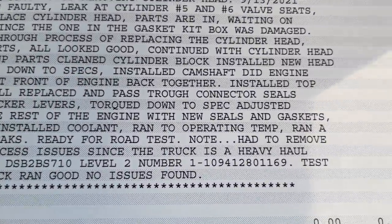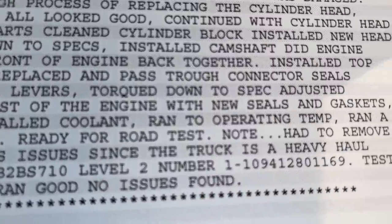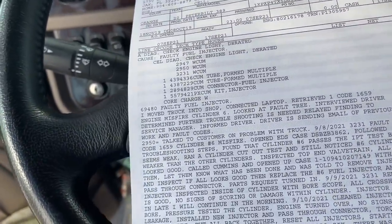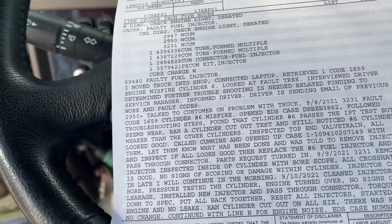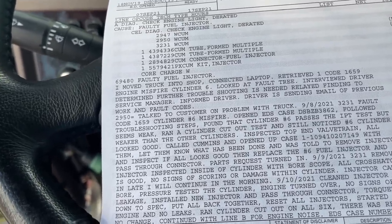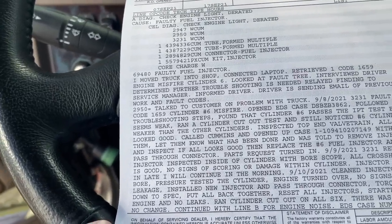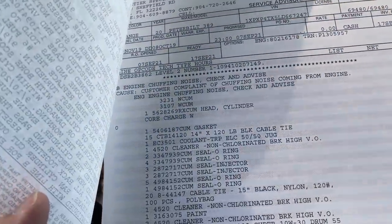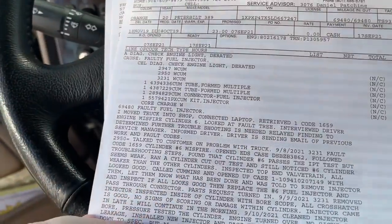Note here, had to remove tires and bumper for access to issues since the truck is a heavy haul truck. I don't know what tires got to do with the cylinder head, but whatever. Guy's name is Sterling, works here at DSU Trucks, which is part of the Jackson Group, Peterbilt. I'm totally happy with Sterling. I think he did me right, he did a good job. These guys are super nice. They got right to it, no BS.